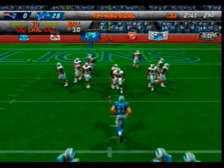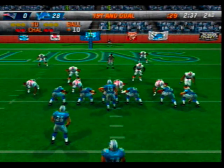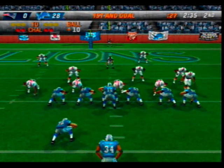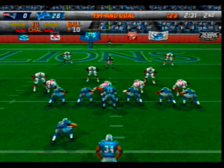They need 10 for a score. Ball on the 10-yard line. Here we go, baby. What's the word? Hey, let's go. The last time they were inside the 20, they got a touchdown out of it. There we go, baby. Rock and roll. Here we go.